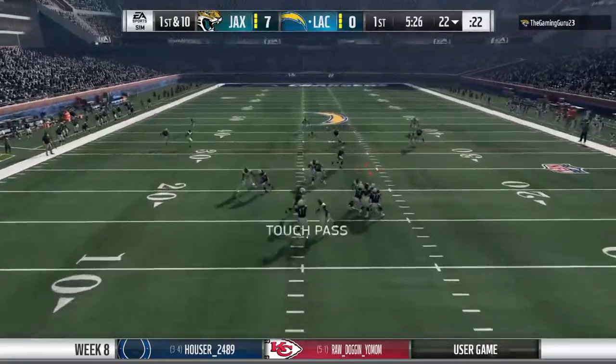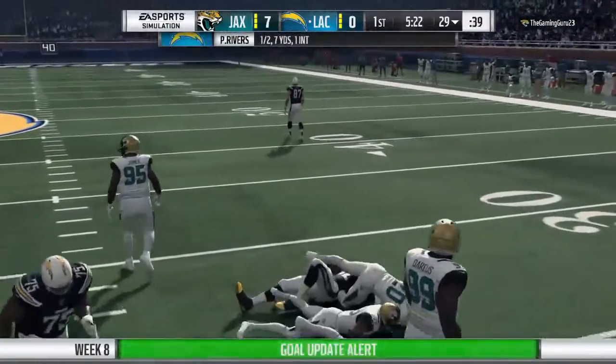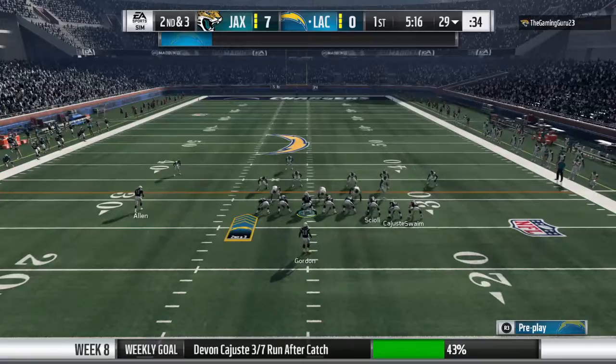Trying to shake off the interception from the last drive. He'll look to throw. And it's a short one here, complete to his tight end. 7 yards the pickup on the pitch and catch. I think defensively you're okay with that.